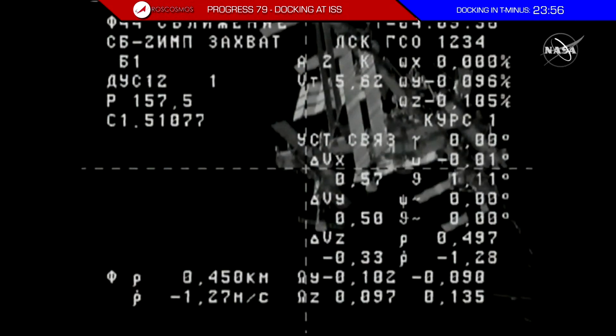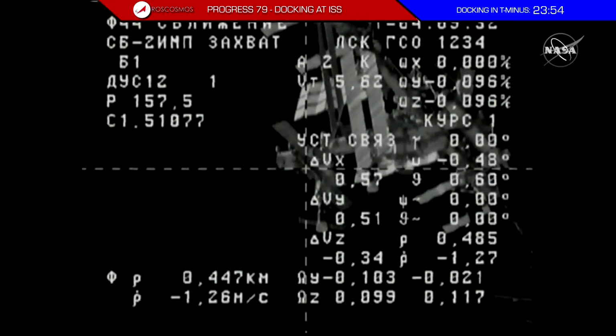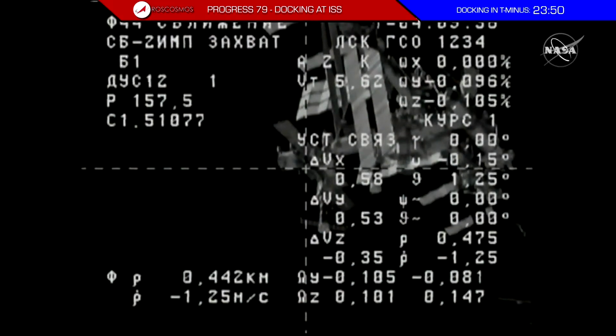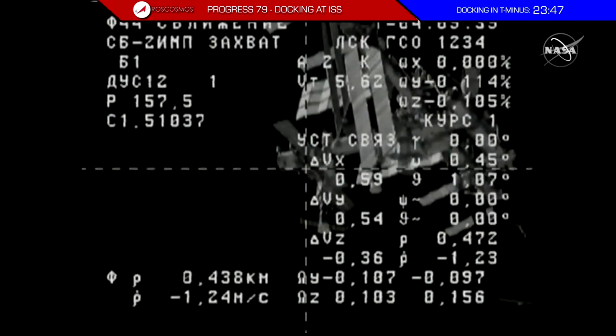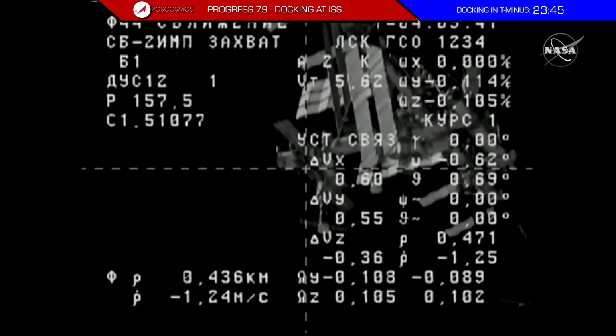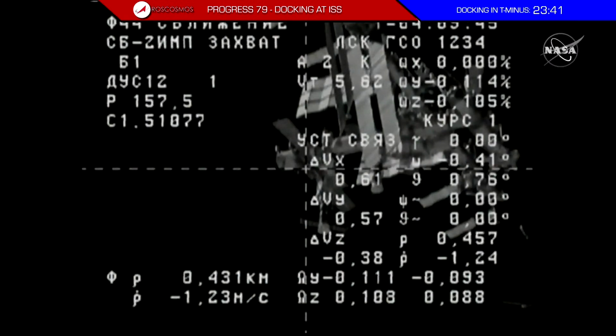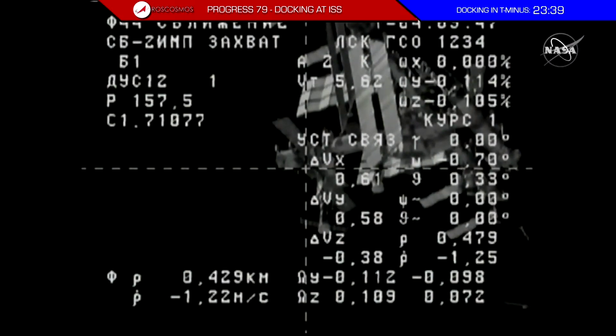And again, a view of the station from Progress. In the lower left-hand corner, you see the distance ticking backward, now just 440 meters separating the two vehicles, closing at a rate of 1.2 meters per second.